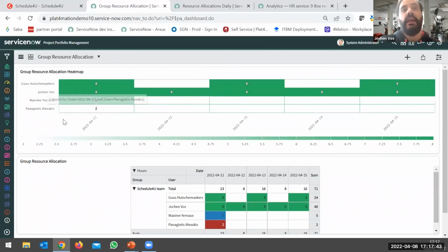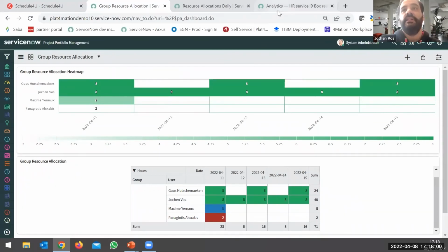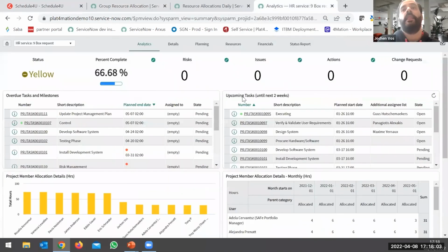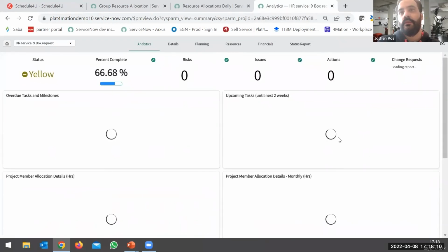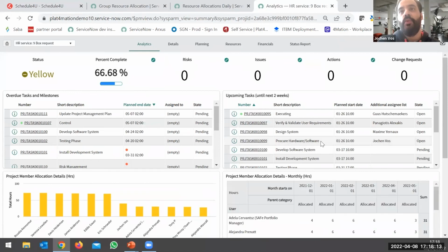And directly we will see in real time in ServiceNow as well that Jochen in this case has been allocated 8 hours per day of his time. And at the same time here below in this report, we see the same effect. Lastly, if I go to the project itself, and let me refresh as well, we see one new task added in Schedule4U with an allocation of Jochen on this task directly under my project, let's say, cockpit. So this is actually how it works.